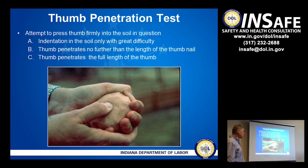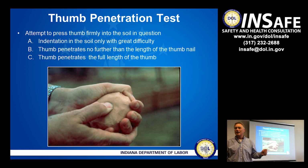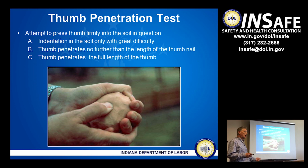Thumb penetration test, you're just grabbing a clump of soil. You're kind of molding it a little bit. You're trying to push your thumb in it. If your thumb really doesn't want to go into it, it's probably a type A soil. If your thumb just goes to your thumbnail, it's going to be a type B soil. And if your thumb penetrates the full length of the thumb, it's going to be a type C. It's probably going to crumble on you before you get your thumb in it.